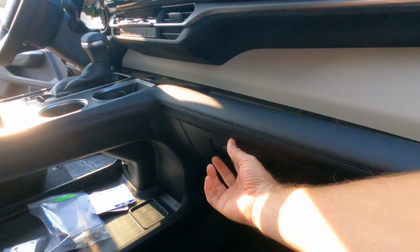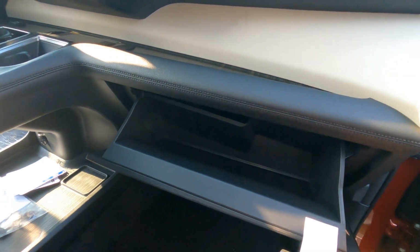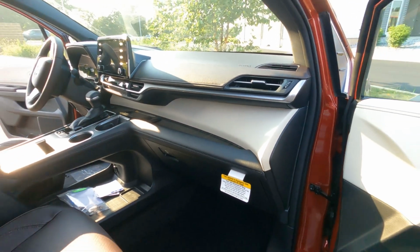But here's your glove box. This is a locking glove box, and it's quite large. Of course, you do get the owner's manuals come along with every new Toyota as well.